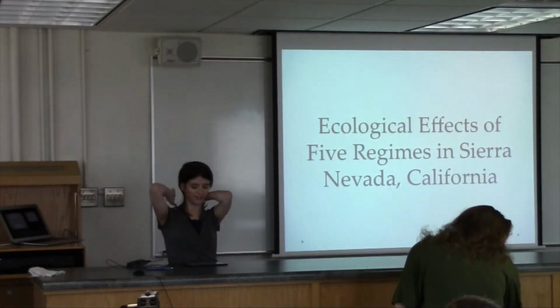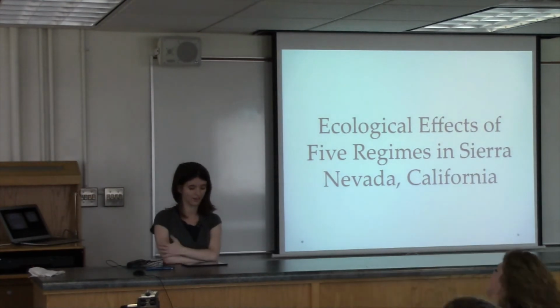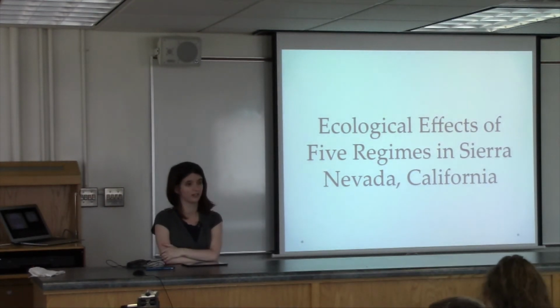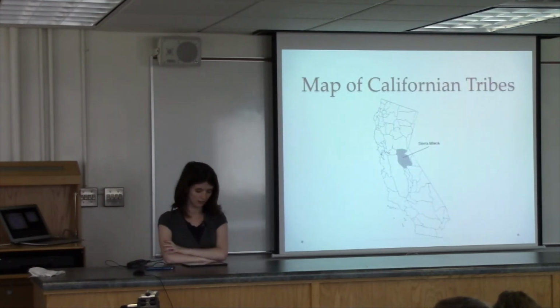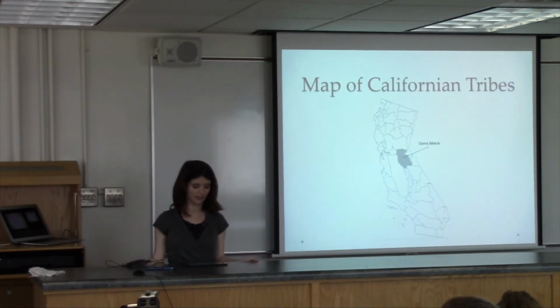For my senior thesis, I researched some of the ecological effects that fires set by the Miwok had in the Sierra Nevada region of California. This is a map of California. The highlighted areas are where the Sierra Miwok lived.